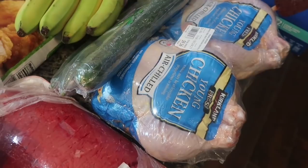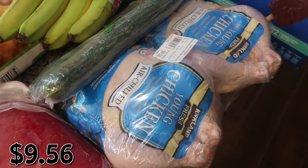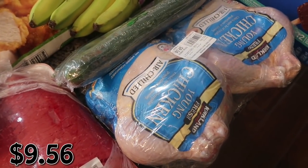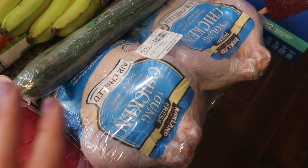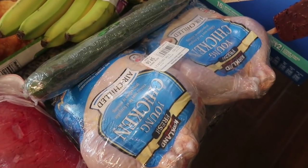And then I got these, which I absolutely love. These are the young chickens. I love the size of them. They are perfect for my rotisserie. I have a Kasori air fryer that also serves as a rotisserie. So I love when I can get these smaller chickens because they work out perfect for meal prep.